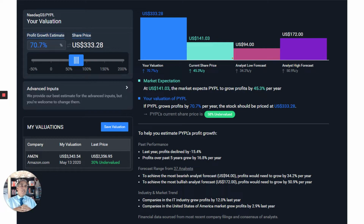Hi everyone. I just want to do a quick introduction to this particular tool, which as part of my program you'll have access to. It's a great deal of fun. Basically, you can slide a scale to move your own profit growth estimates.